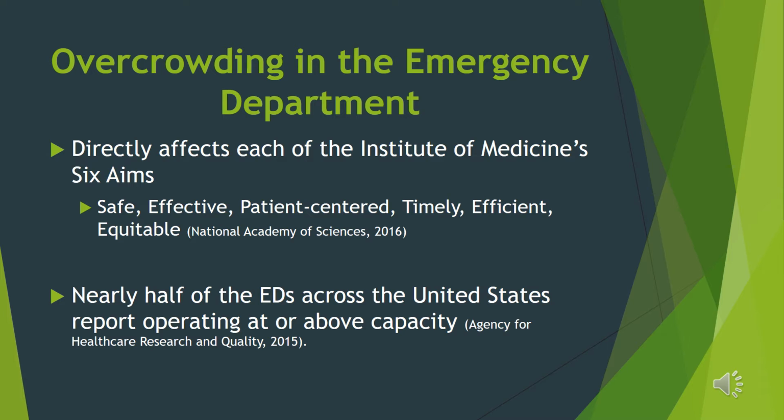When this occurs, it's difficult for medical staff to provide safe care. Patient medication errors are made, and the care no longer becomes patient centered. It becomes more focused on process throughput, and the patients are the ones who get left behind.